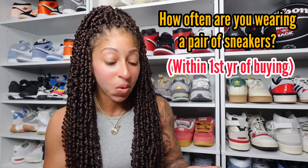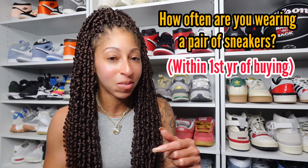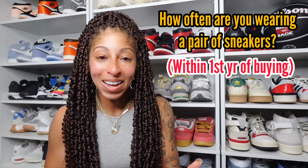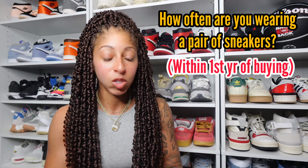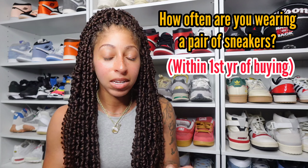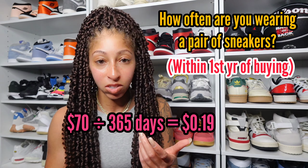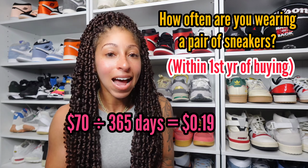Maybe you wear it at home. Maybe you wear it just to go outside to take the dog out, to walk to the gym, whatever the reason may be, you throw your Yeezy slide on. It's still the most comfortable slide to me. I know I've seen a lot of videos about what's the most comfortable slide for 2024. Yeezy still takes the cake for me. So if it's only $70, but I'm wearing it 365 days out of the year, then I'm paying 19 cents essentially per wear. For comfort, I absolutely think that's worth it.